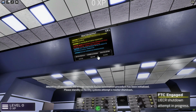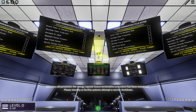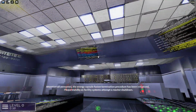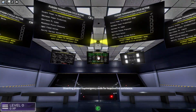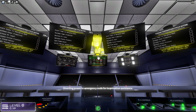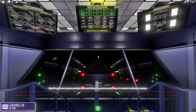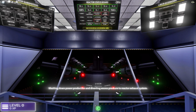Attention all personnel. The Energy Capsule fusion termination procedure has been initialized. Please stand by as facility systems attempt a reactor shutdown. Diverting power to emergency node for termination assistance. Shutting down power production and diverting excess pressure to reactor exhaust system.